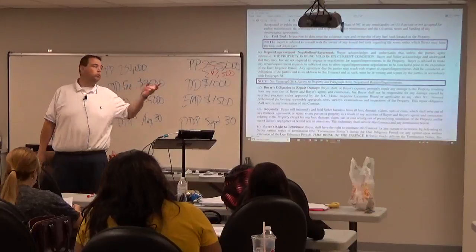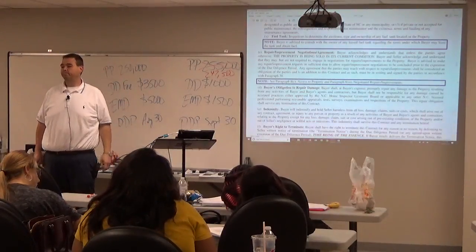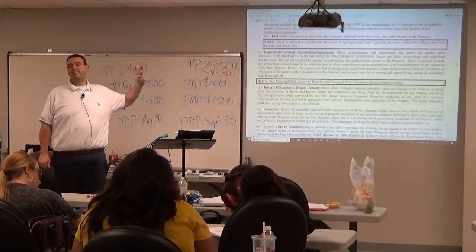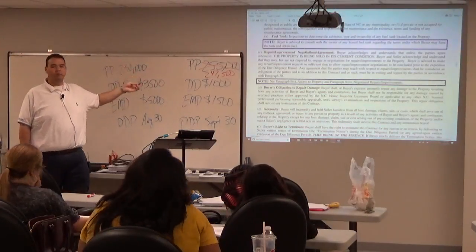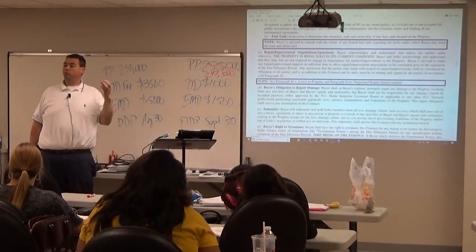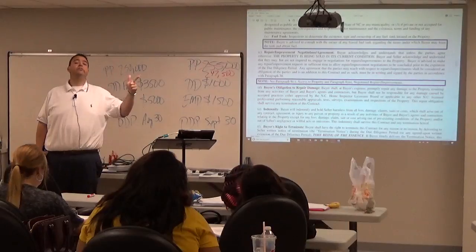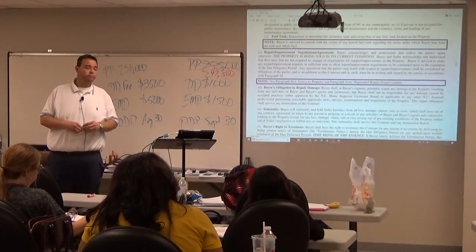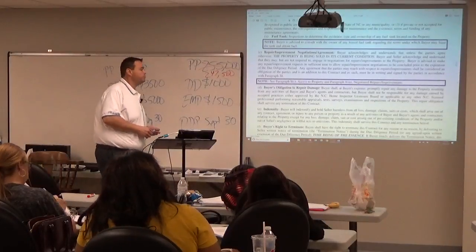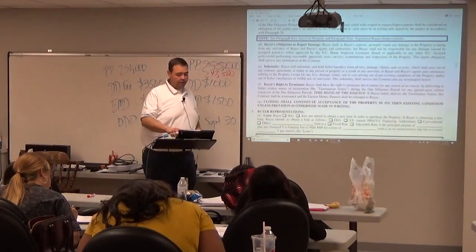Two kinds of property you would not want to use this for. Vacant land and new construction. Any resale residential this works for. Condos, fine. Townhouses, fine. Single family homes, fine. As long as they're residential and resales. So, no vacant land, no new construction on this contract. All right, continue scrolling down.